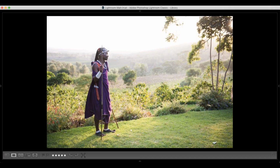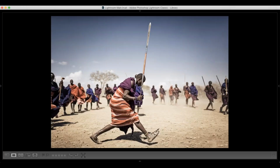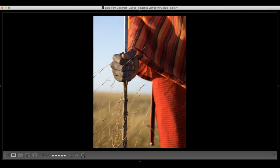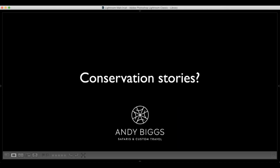Or how about just Tanzania again? Staff opportunities. This happens to be a manyatta in a really remote area of Loliondo outside of the Serengeti, and we came across this gentleman who had been drinking way too much banana beer. And hey, let's get in there, let's take some photographs. This is, I think, your more stereotypical cultural photograph from East Africa. But just understand where to send people.